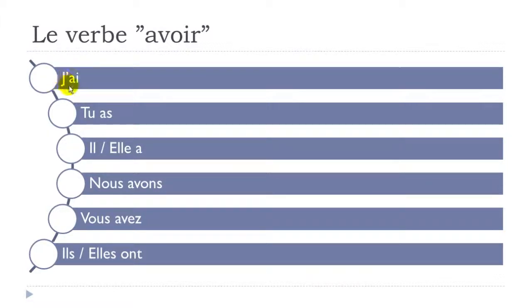J'ai, tu as, il a, elle a, nous avons, vous avez, ils ont, elles ont.